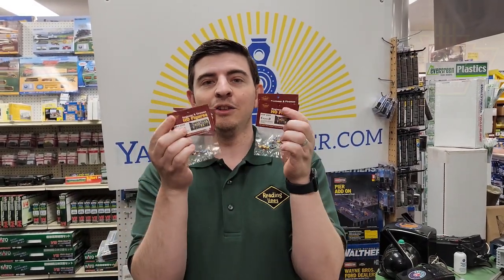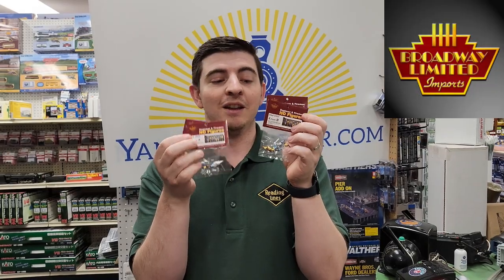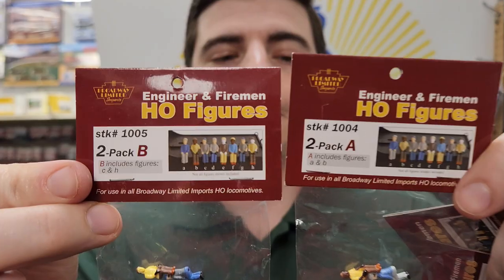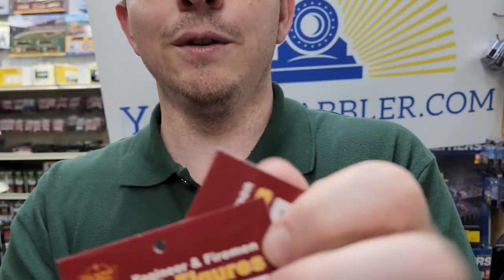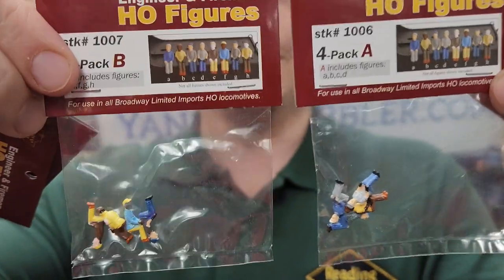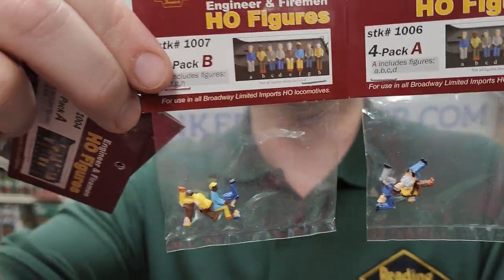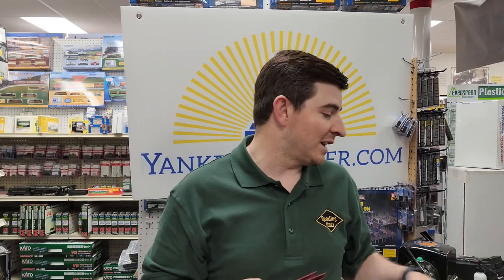Such as these little packs that we have from Broadway Limited. If you take a look here, I have some two-pack people, pack A and pack B, and some seated figurines. And then I also have some four-packs as well, of people that maybe you want to put inside your locomotives, maybe inside your cars, maybe you want to turn them into hobos, whatever you want to do, we got them here at Yankee Dabbler.